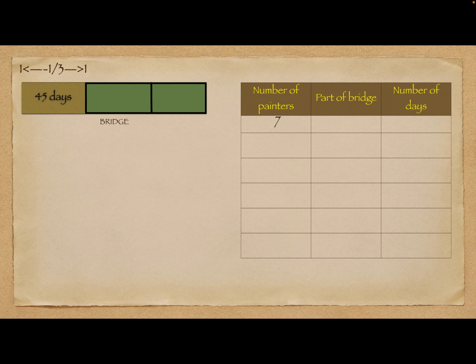7 painters took 45 days to paint 1/3 of the bridge. That means it will take one painter 7 times 45, that is 315 days, to paint 1/3 of the bridge. Looking at our bridge model, each part takes 315 days to paint. One painter will take 315 times 2, that is equal to 630 days to paint the remaining bridge.